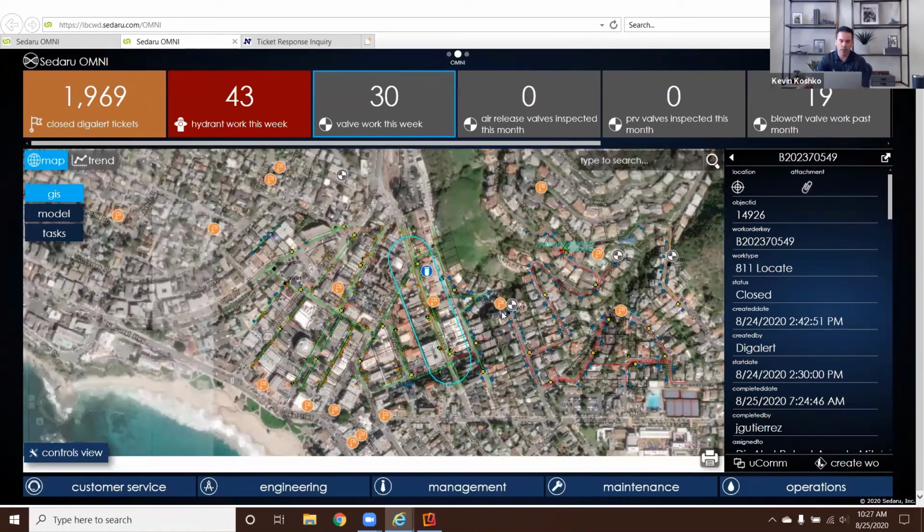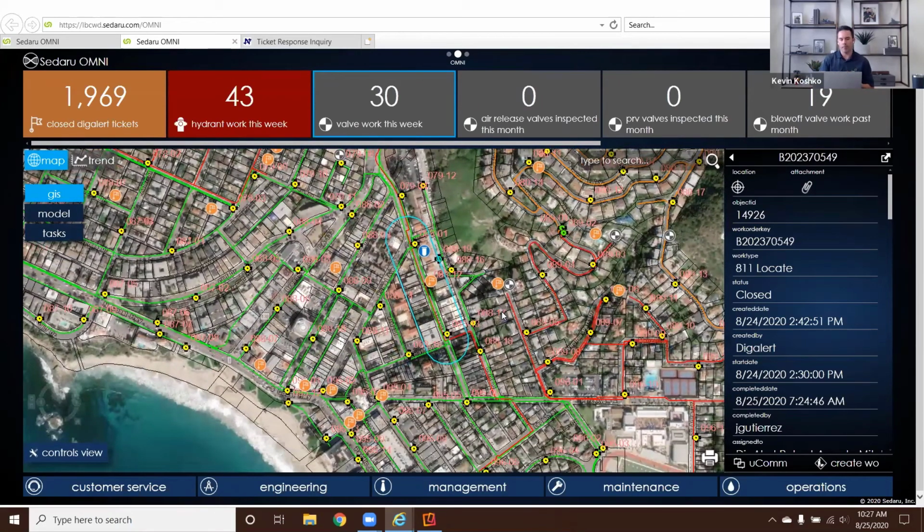Now there are some one call centers that don't have any sort of map-based technology to allow that. DigSafe up in New England, for example, just has a straight text email that comes through. I think their one call center is like old school green screen tickets. So they just get a very plain text email, but it does have an address, and then Sedaru will actually do some geocoding to get an actual address point and then expand that out to create a locate area. So if your one call center doesn't support a polygon or a location-based attribute as part of the ticket, Sedaru can do it for you, which is really nice. Wonderful. Okay.